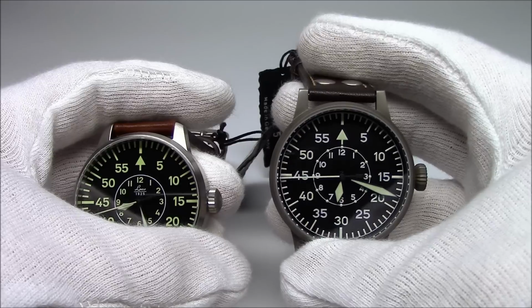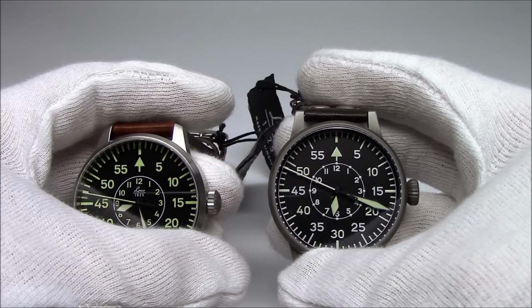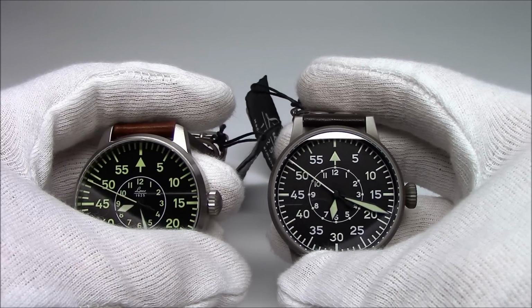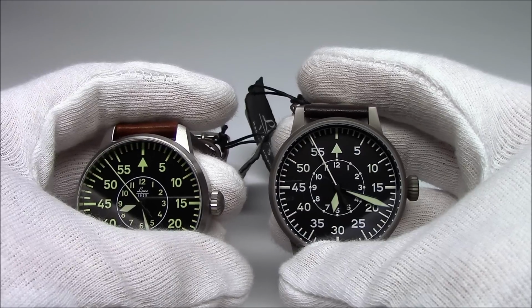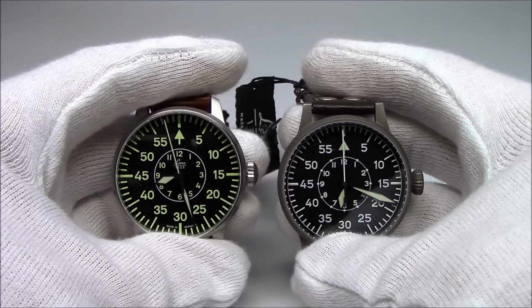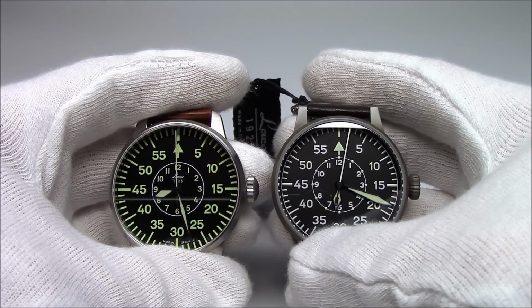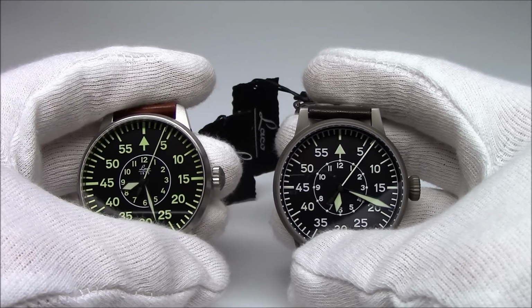This is a real, true representation of what watches were back then, albeit a little bit smaller. Maybe an upgraded movement inside, because this is an automatic. But Laco does also make hand-winding fliegers in the same case size. But this would be the way to go. But I always tell people, if you're looking to save a bit, there's nothing wrong with this one. It is a gorgeous watch.